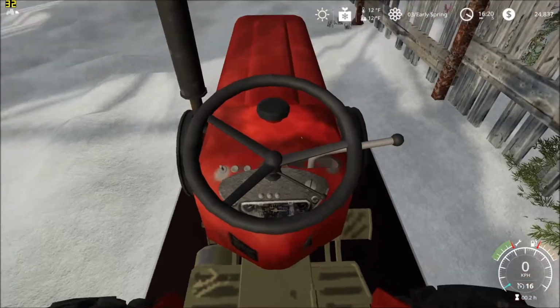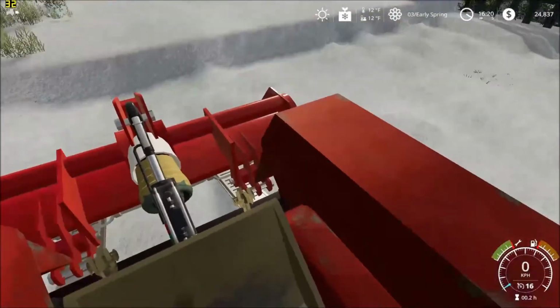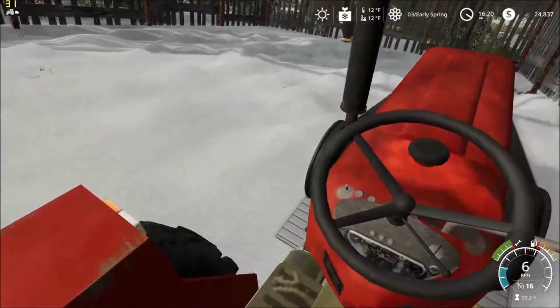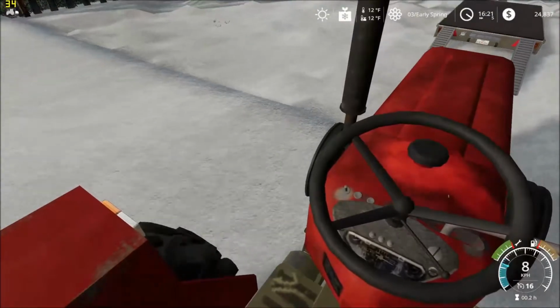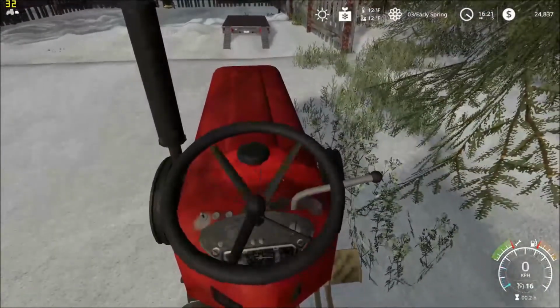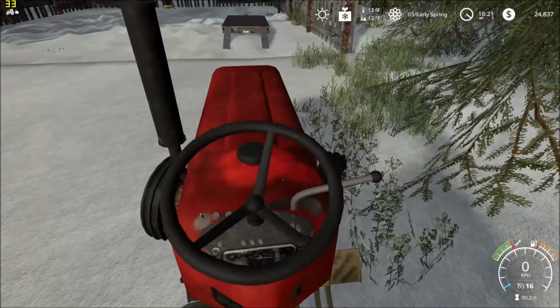Good. Fires right up. That is good. Let's see. That's all the way up. Let's just back out here. See if this thing doesn't explode. So this is what I could do normally. Now, question is, am I able to steer left or right? If I turn the steering wheel... Okay, yeah. The steering wheel turns a lot nicer than it did.